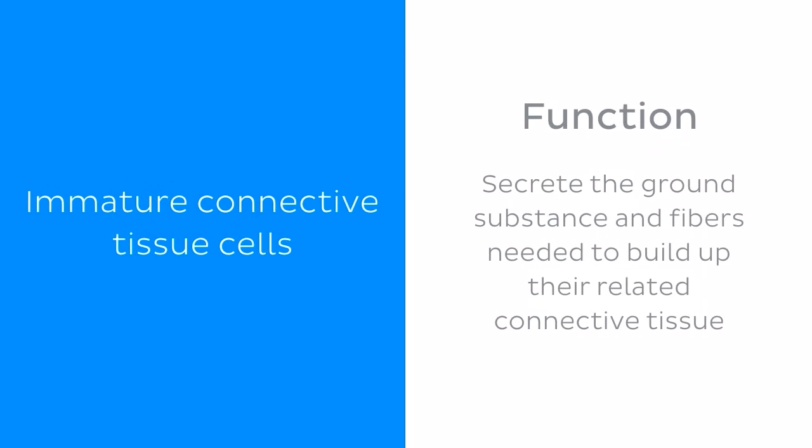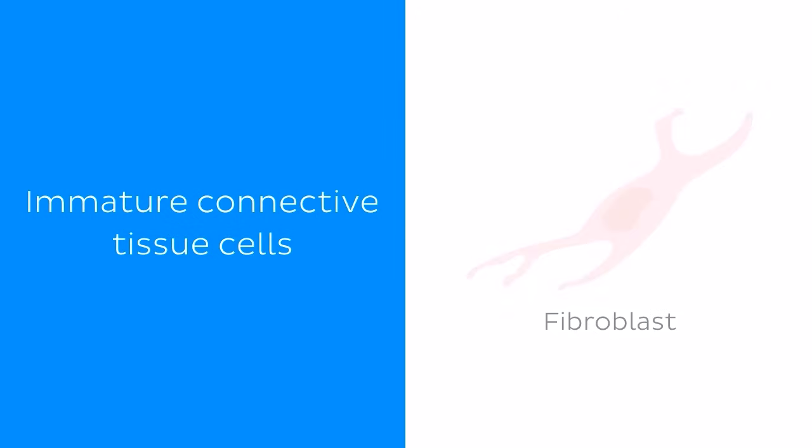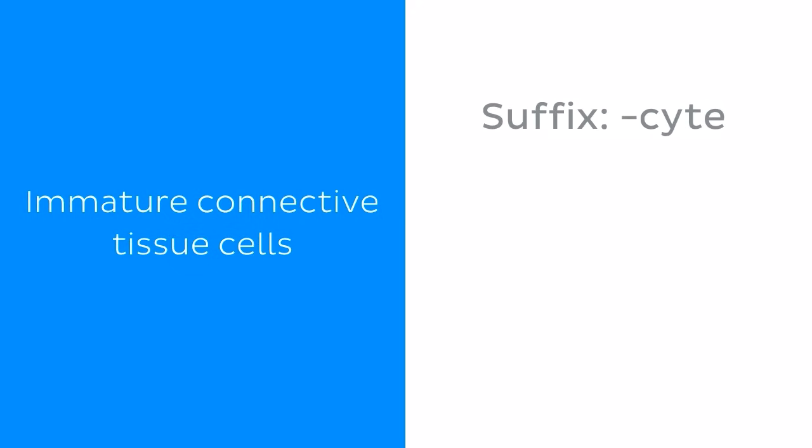Among their many functions is to secrete the ground substance and fibers needed to build up their related connective tissue. And once they've done their job, producing extracellular matrix amongst many other things, they transition into their mature form, which tend to be less active and sometimes described as resting. These cell types give up their blast surname and instead end up with the suffix -cyte. So our fibroblasts turn into fibrocytes, our chondroblasts into chondrocytes, our osteoblasts into osteocytes, and so on.